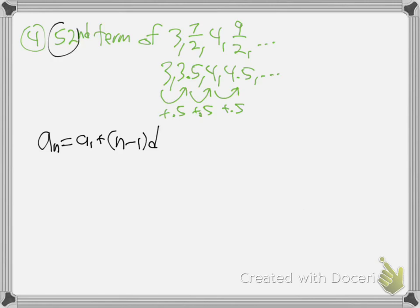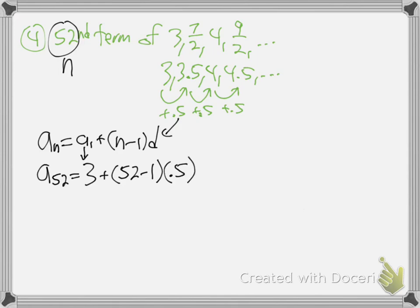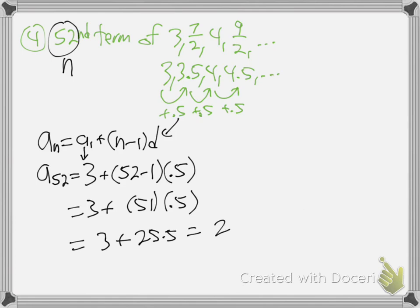So plug 52 in for n. A1, the first term, is 3. N is 52. D is 0.5. And so it's 3 plus 51 times 0.5. Use your calculators: 25.5 plus 3 is 28.5. There we go.